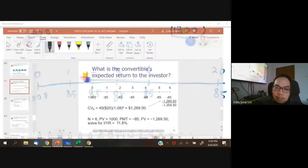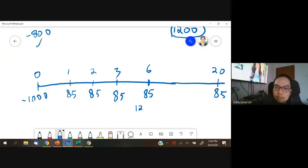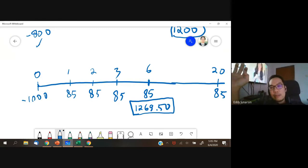So how much would you make if you do it precisely at year 6? You get how much again? Here, one bond can be converted into 40 stocks. The price right now is 20 per share. It's growing by 8% for 6 years. So 1,269.50. You see the logic again, right? You bought the bond at 1,000, you get 85, 85, 85, and so on, and 85, and you convert the bond into stock. And this is the value, right? Because one bond can be converted into 40 stocks. The price of the stock right now is $20 a piece, but it's growing by 8% for 6 years.